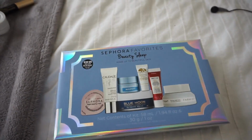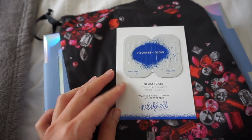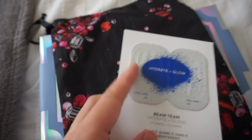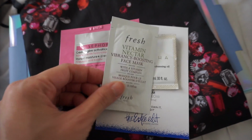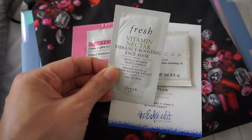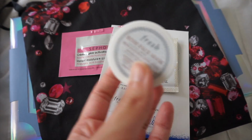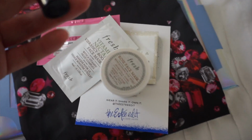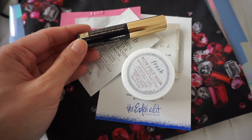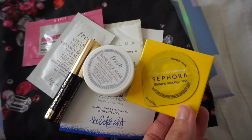I'm not gonna open it right now, but anyway, with this purchase, I got one of these party bags, goodie bags from Sephora, which included a bunch of samples, including this Estee Edit Hydrate and Glow sample pack. I think this was part of my regular online order when you get three things. I think this came in it though. Fresh Vitamin Nectar Vibrancy Boosting Face Mask. Another fresh product, I do like trying these. I've tried this one before though, the Rose Face Mask. And I also got this Estee Lauder Sumptuous Extreme Volume Mascara. And this full-sized Sephora Ginseng Sleeping Mask.